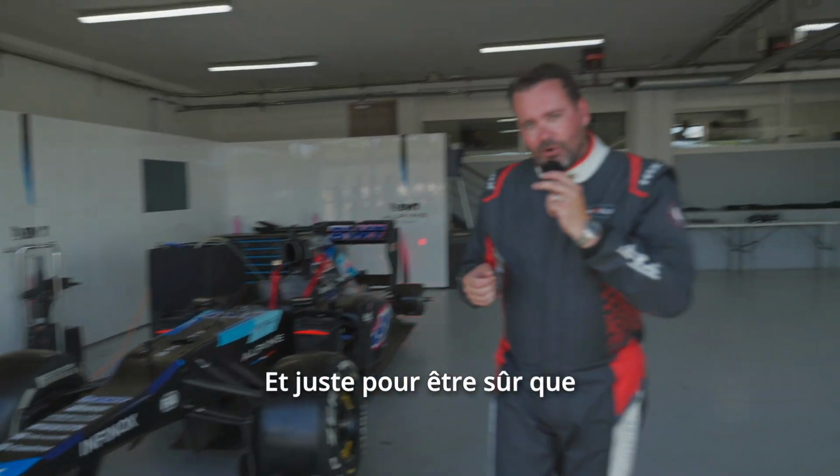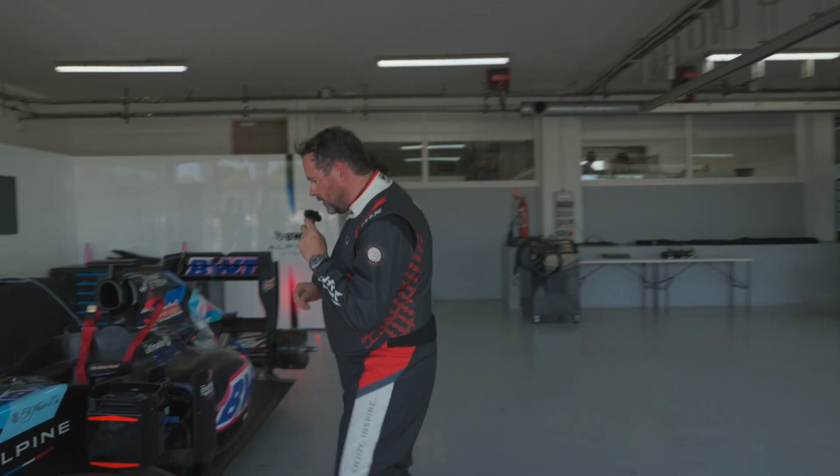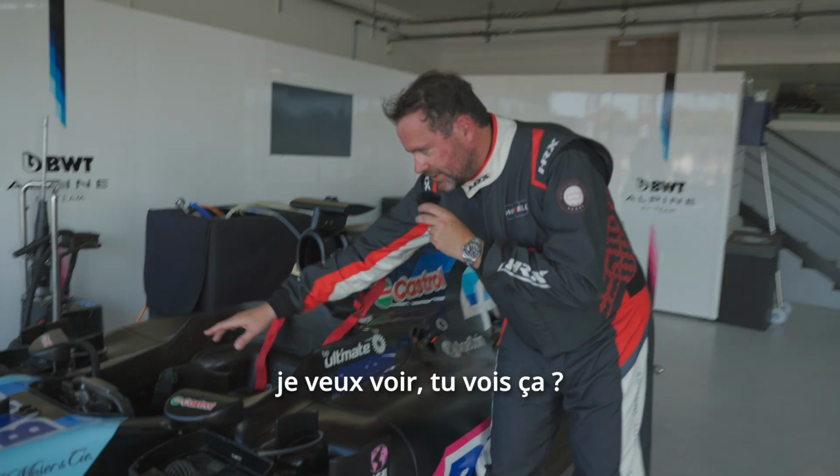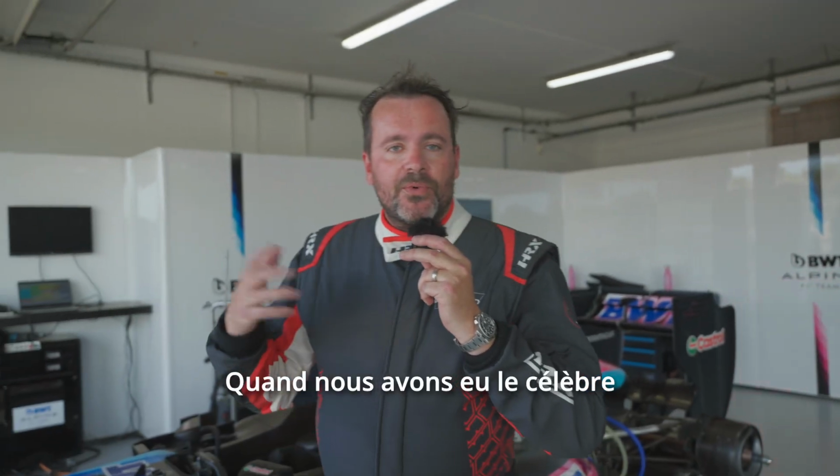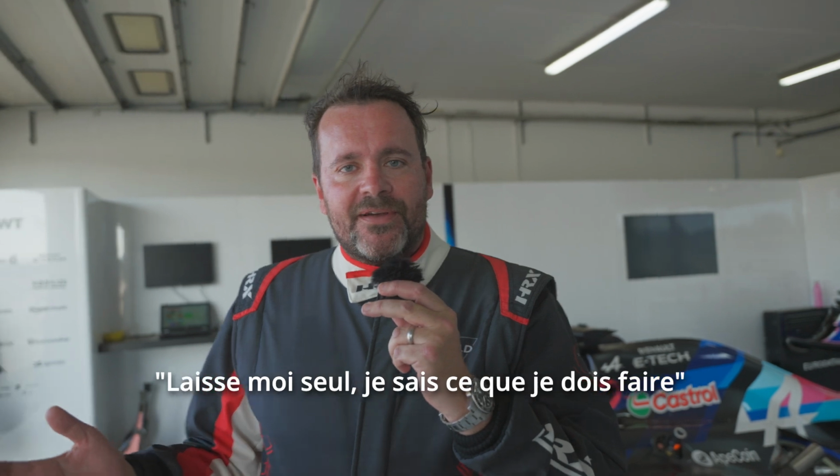And just to make sure I'm not saying anything wrong, look at that. You see that? That's the chassis number 5, which is exactly the chassis Kimi won in Abu Dhabi when I was working with him, when we had the famous "Leave me alone, I know what to do."